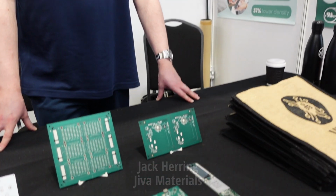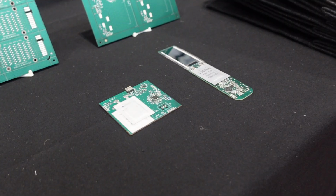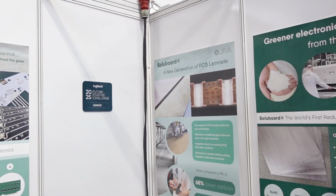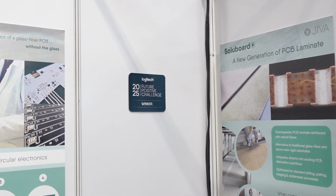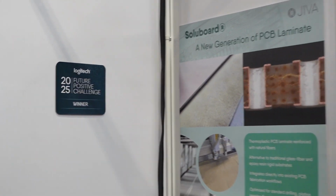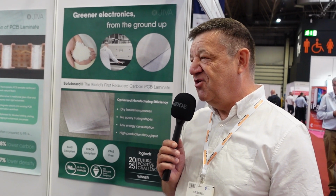Right, here we are at Advanced Materials Show 2026, and we are now on the Jiva Materials stand, and I'm with Jack Herring, and we're going to talk about Soluboard, the world's first biodegradable printed circuit board. And I think the first thing we should do is just take a look at that little poster up there, because this material is the Logitech Future Positive Challenge winner 2025. So congratulations on that. And I think there's some more winning stuff that you can announce more recently when you were in Holland, was it?